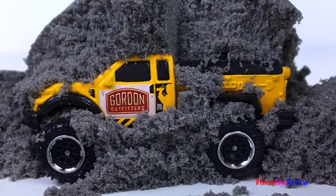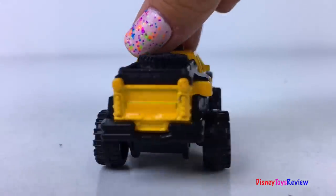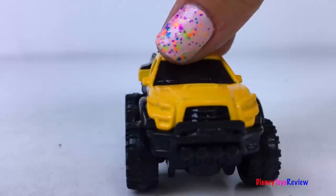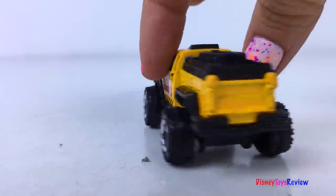It looks like there's a truck under there. Look at this gray truck. You see a lot of trucks in the city. Wow! All these vehicles are so much fun!